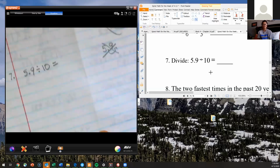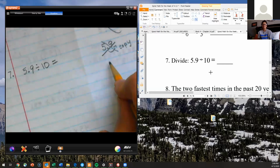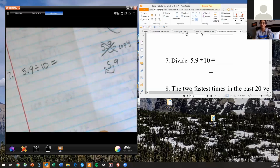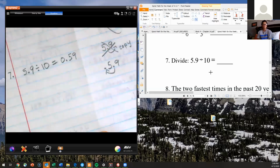Mr. Yates, I heard you say left, and then I still moved it right. So I would put that as a copy error. All right, so we're going to go back again since I'm dividing. Yes, because you want to make the number smaller when you're dividing. So it should be 0.59. There we go. Great. Thanks for catching that.